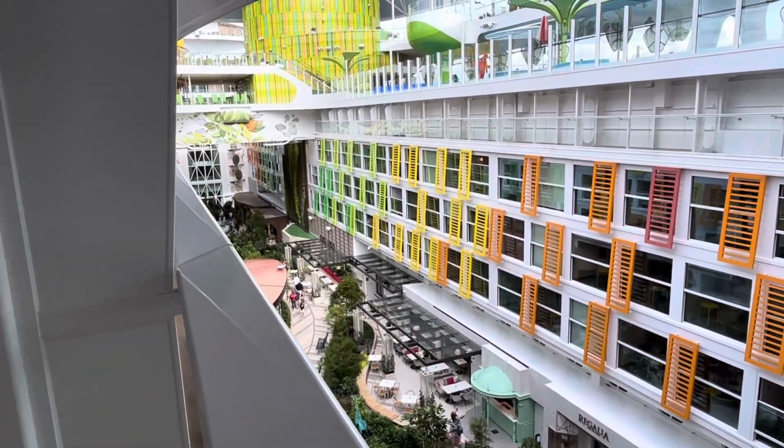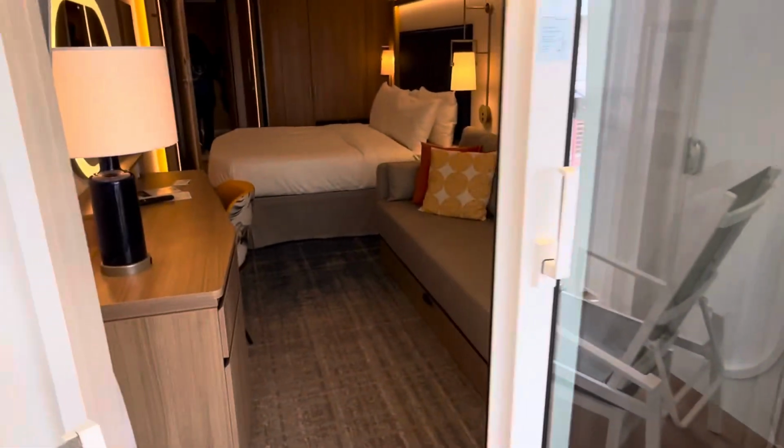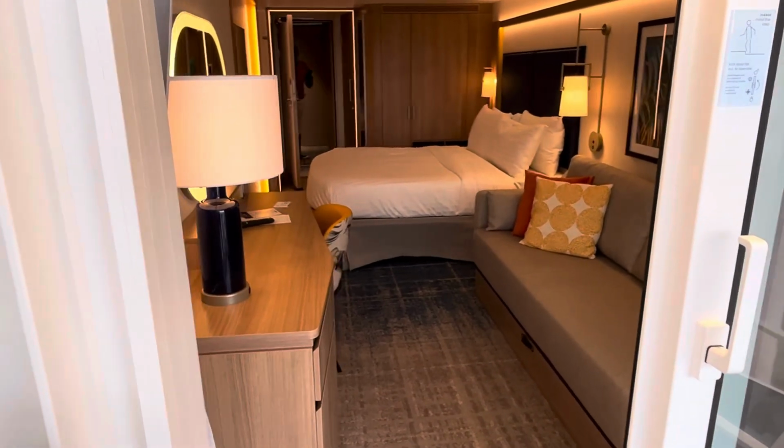So Central Park view balcony. It's a nice room, Icon of the Seas.